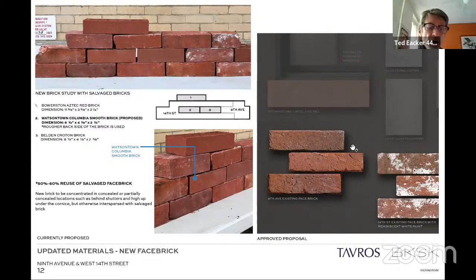Where possible, the new brick will be concealed behind building features such as shutters and leaders, as well as located where not easily visible, such as immediately along the 9th Avenue balconettes. Further distribution is part of an ongoing discussion with LPC staff. Next, George. Thanks, Ted.